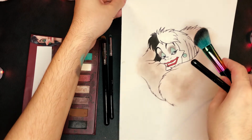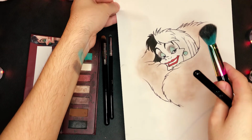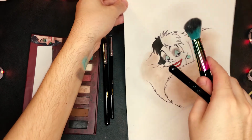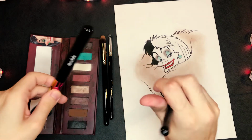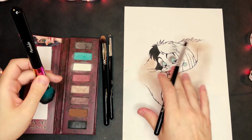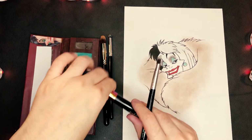Can you guys see the shimmer? Shimmer, shimmer, shimmer.